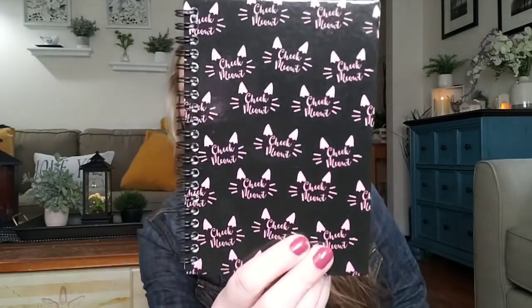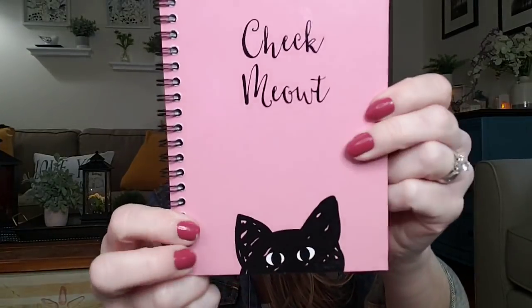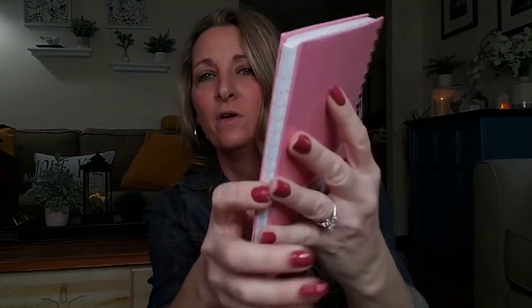So I am going to start off with some new notebooks. These are for my daughter because they both have cats, my two oldest ones. These have 80 sheets. There's this black one that says, "Check me out." And like I said, it is lined paper. And then we have the pink "Check Me Out" one with the little black cat on the bottom. I think those were really cute.